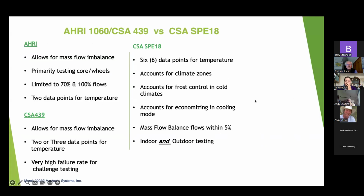So they're using 6 data points, which kind of represents those 6 climate zones. They also account for frost control in cold climates. So when they're testing to those low temperature data points, frost control comes into account, and they'll test that. And if you're using electric defrost or any other metrics that contributes to the energy in, so reduces the COP at that test point, that'll be reflected there and play into the whole efficiency over the whole thing.